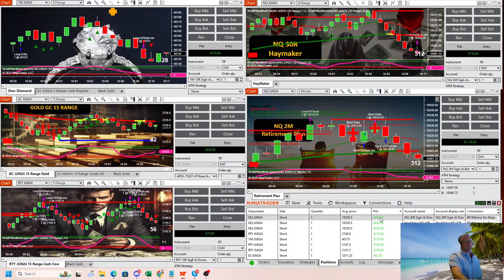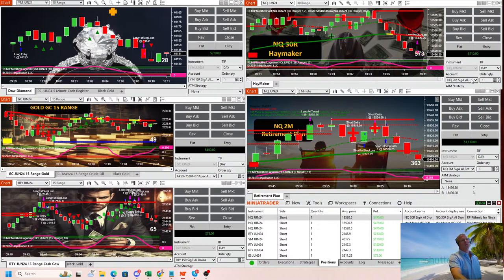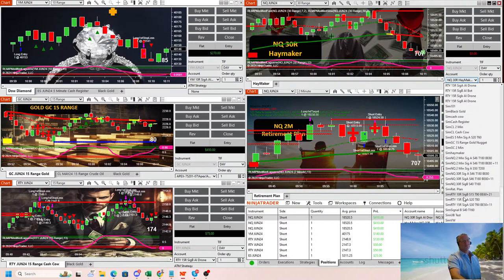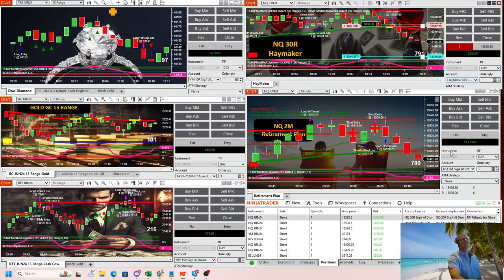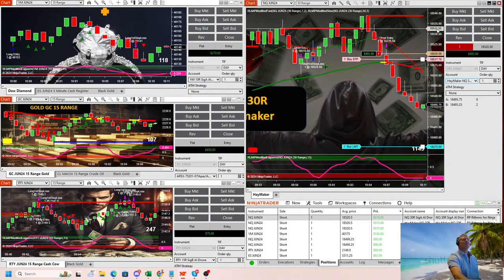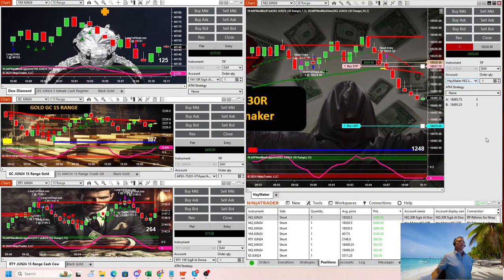The data series on the 30 range, if I go to this Haymaker strategy, it's the Haymaker. You can see it jumped in. It gets into the trades a little quicker than the 2-minute. I think the 2-minute's a little more conservative. The 30 range is very fast on the NASDAQ.